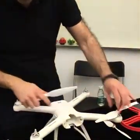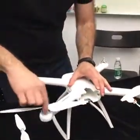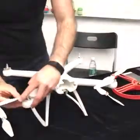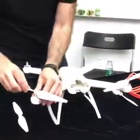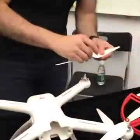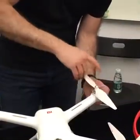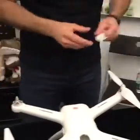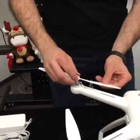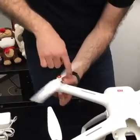So I'm going to put that one on. This one I should attach with a clockwise movement. So that's done. Looks pretty well attached. Then I'm going to do the other, this is the other gray or silver here. So that's attached as well. And this is the other red, which attaches counterclockwise. So we do that here.